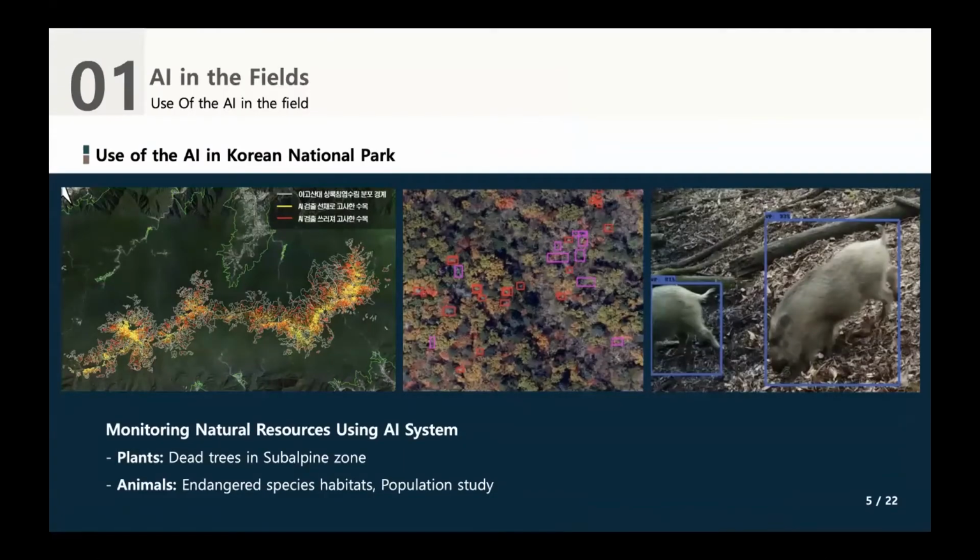AI technology is in comprehensive use throughout the national parks. It is playing a bigger role in park management as an advanced way. We detect the habitat and population of endangered wild animals, and our recently developed system for detecting dead trees in subalpine forest is an outstanding example of a successful AI monitoring model.